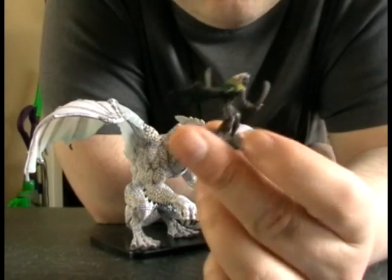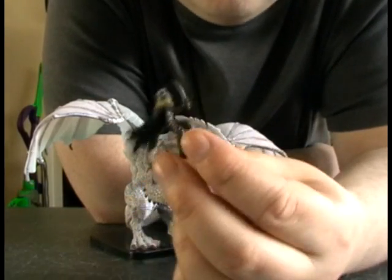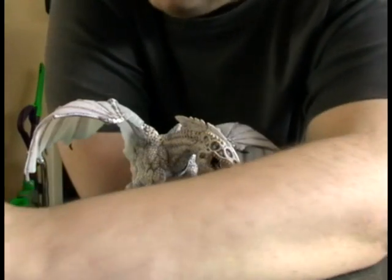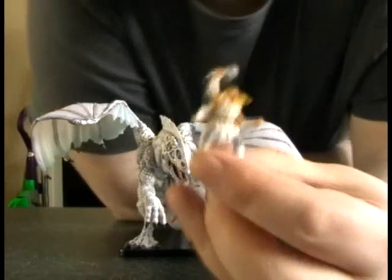Cloak, quite active. It's a good pose. It's a very nice Drow Ranger model. And if you wanted to, with a bit of paint apps, you could quite easily turn this into a regular Elf Ranger. So a very nice model, that one. Wolfgar.